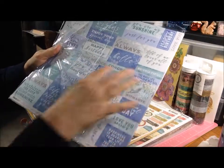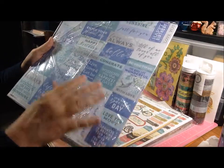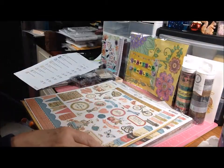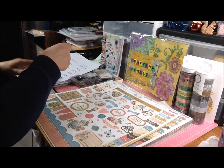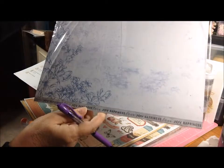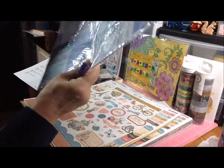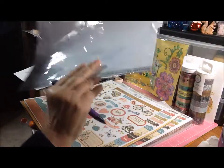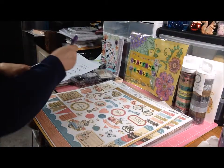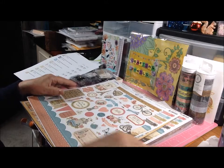Happy birthday, best wishes, congrats, you make life wonderful. It's your special day. And the colors are beautiful. They're like lilac and teal. So very pretty. That was $4.99. I think you get 10 or 12 of the same. Oh, and they're double-sided. And even the strip at the bottom has joy, happiness, love. You could use that as a border or something on a card. So they're all the same. This side has sentiments. This side has this picture on the back. And again, that was $4.99.